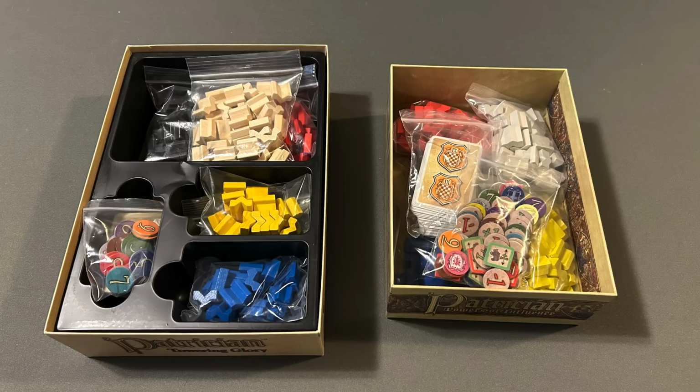Inside the box, the Amigo edition has a relatively generic plastic insert. It has a well on one side for the cards, and just several sized wells, which are not really proper for the contents, but they do the job. There is no insert in the Calliope edition, and one is not needed. The box is smaller, and it's relatively full with all its contents bagged.